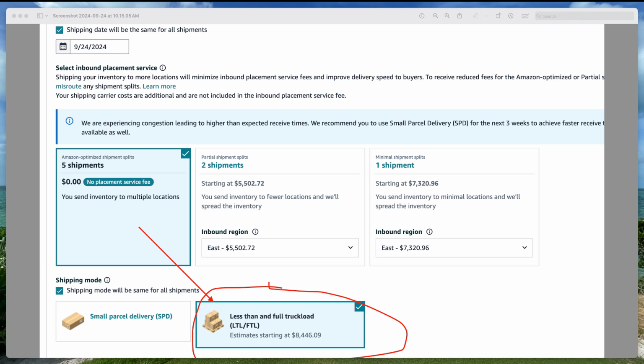If I would have done one full truck here and one full truck to a second place, I would have paid 2 separate full truckload LTL fees plus an additional $5,502 in inbound placement fees.